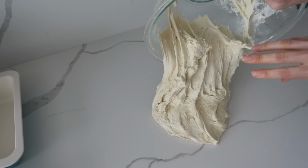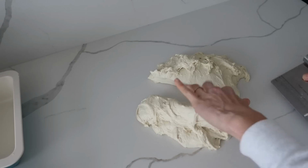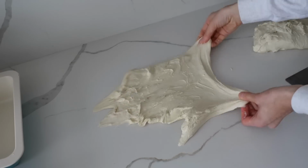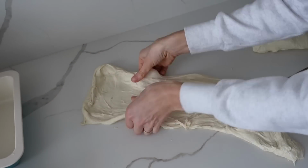Now we're going to stretch the dough as far out as we can after we divide it into 2 pieces. You can weigh them if you want to. I never do, but don't rip it. Try your best just to stretch it. It's really fun actually and very satisfying.